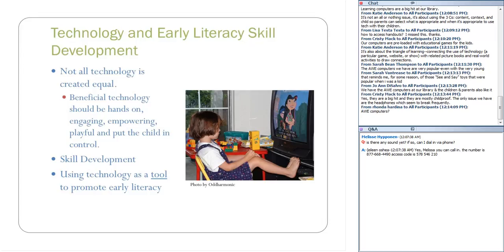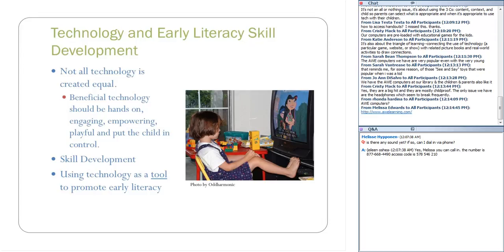Researcher Leslie Kaus, in A Tablet Computer for Young Children, states, children who use computers have been found to show great gains in intelligence, structural knowledge, problem solving, and language skills compared to those not using technology in learning.